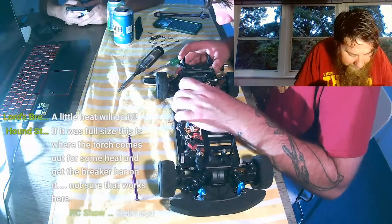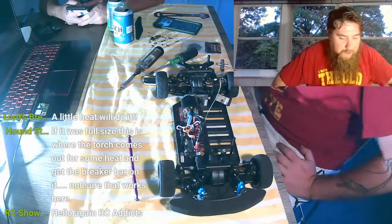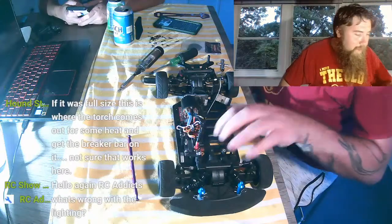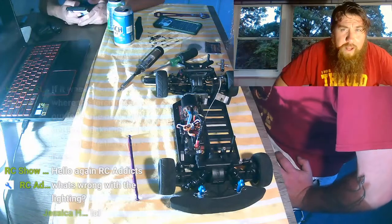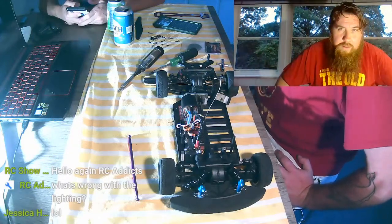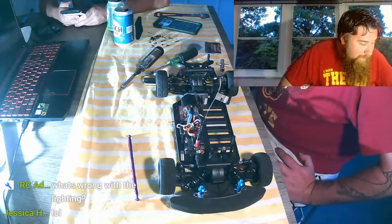Start over. Dang it. This thing's been through the ringer. The diffs are pretty well beat on it. Going 43 miles an hour on a bashed car is pretty hard on it, as it turns out.